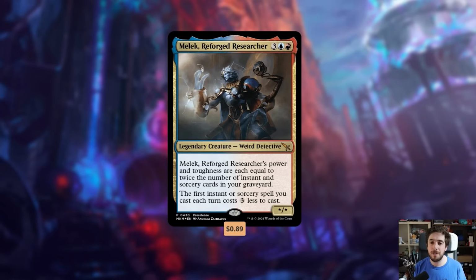This is Spellslinger Voltron, where the idea is not to take one huge, very long solitaire turn, but rather cast a single spell each turn, because the first instant or sorcery spell you cast each turn costs 3 less to cast, so you're incentivized to only cast one spell each turn, but cast an instant on your turn and each of your opponent's turns to really maximize the mana discount here. And then Melek gets really, really big. Its power and toughness are equal to twice the number of instant and sorcery cards in your graveyard.